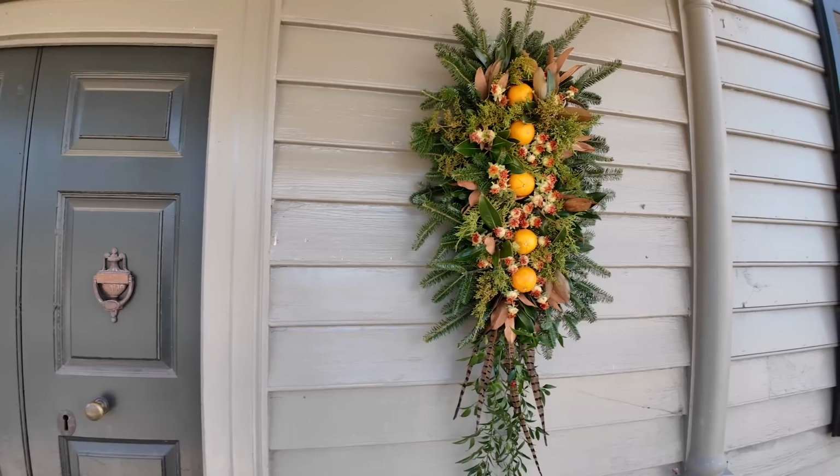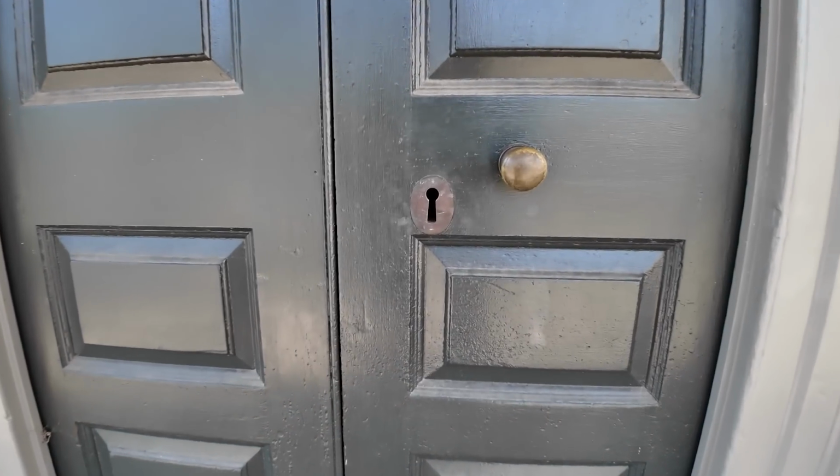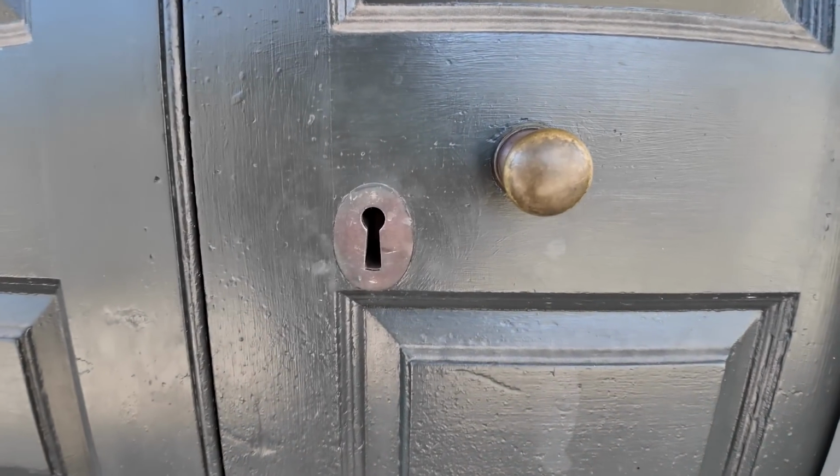They look good to complement the door. And as always, my favorite, this huge key lock. Look at that.